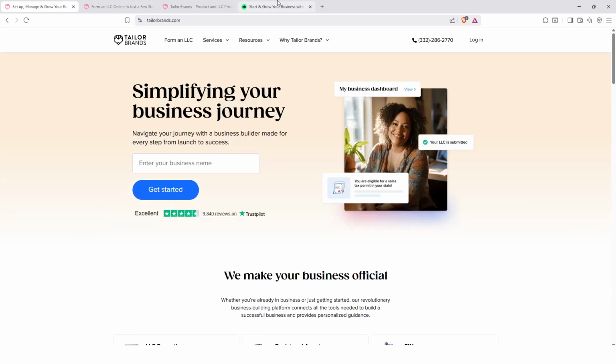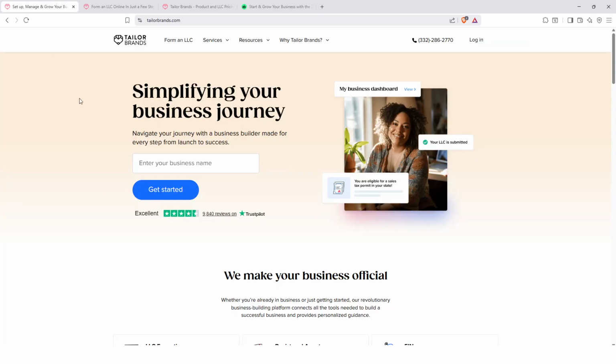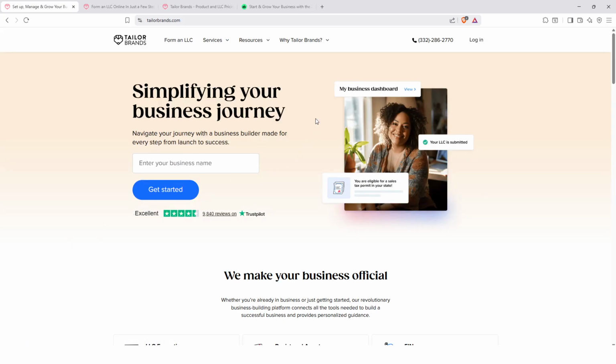So in this case, it's a little extra compared to ZenBusiness, which only handles the LLC part, structure, legal services, etc., compliance. So you already have a small advantage with Tailor Brands, which will offer the same services as ZenBusiness, except that Tailor Brands will also be able to take care of the website, domain, email, logo, etc., visual identity, which is clearly a plus if you are launching a brand, whether on social media, an online store, and so on. So in this case, it's a big plus.